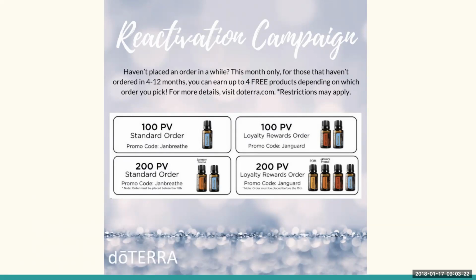Also, if your account happens to be up for renewal, they are waiving the renewal fee this month. So if you have questions on what to do, please feel free to reach out to Julie or I. Depending on your situation, it might just be a call into customer service, or you might just be able to go online and log into your account and order. It kind of depends on how long it's been since you've last placed an order. But this is a great way to stock up on some oils and get a couple freebies.